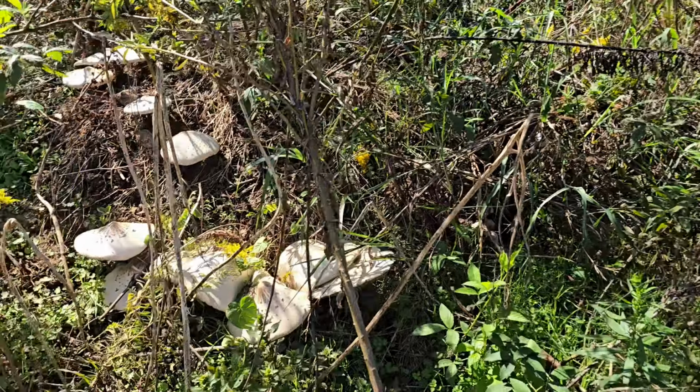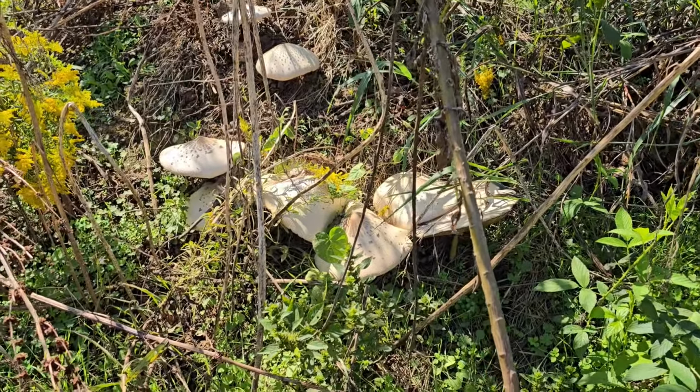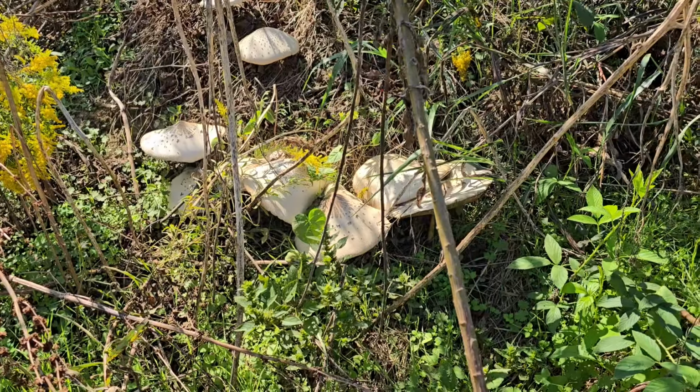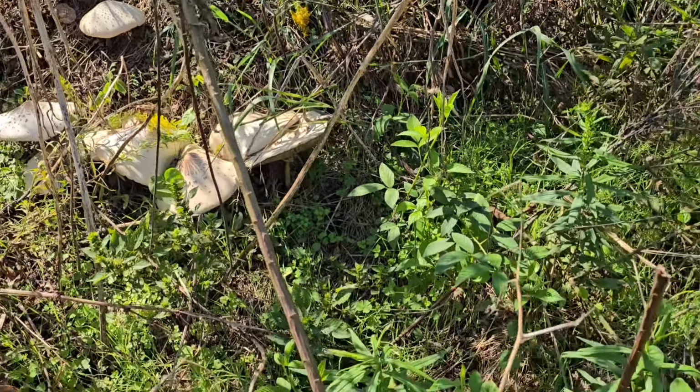And look at that, okra still blooming. Some of it's every bit of like 8 to 10 feet tall. Look at these mushrooms. I don't know much about mushrooms, but oh my goodness, they are huge. I wish I had something for comparison.